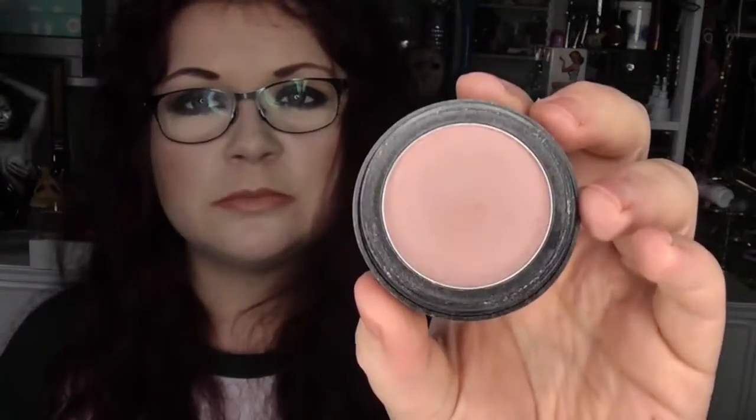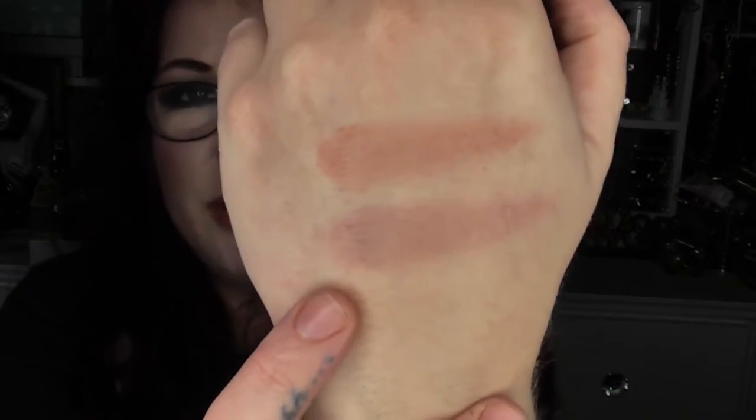Also, I'm not sure if this colour is still available. It should be, but it's by number 17. And this one is called Plum Puff, which is just a lovely pink. Now I find that this is quite comparable to Pink Cult by MAC, so if anybody did enjoy that particular blush, it's one of my favourites. This one is quite comparable to that. This is definitely a true pink, but it's that kind of dusty sort of nice pink. It's kind of muted. But these are really pigmented also.